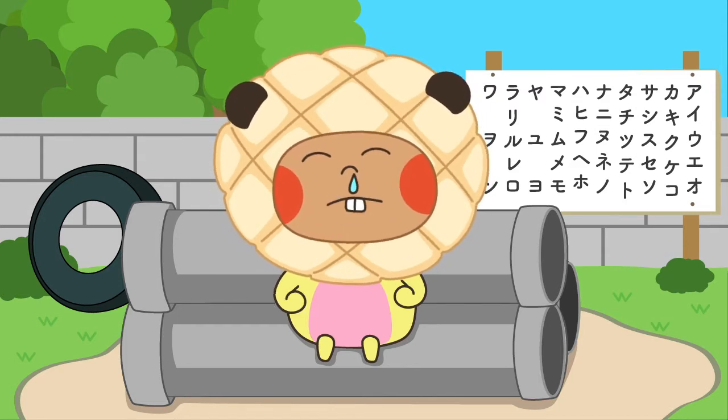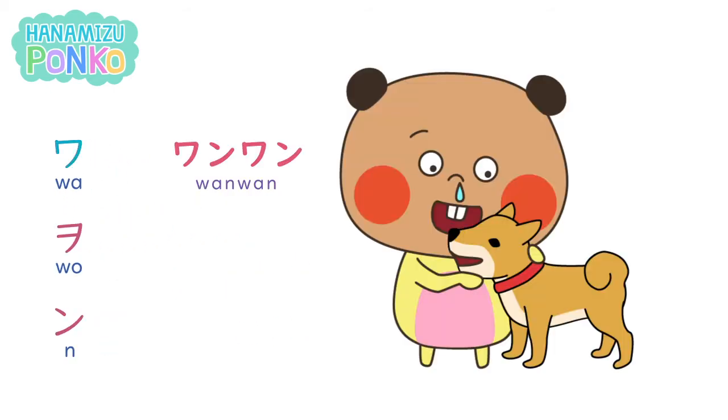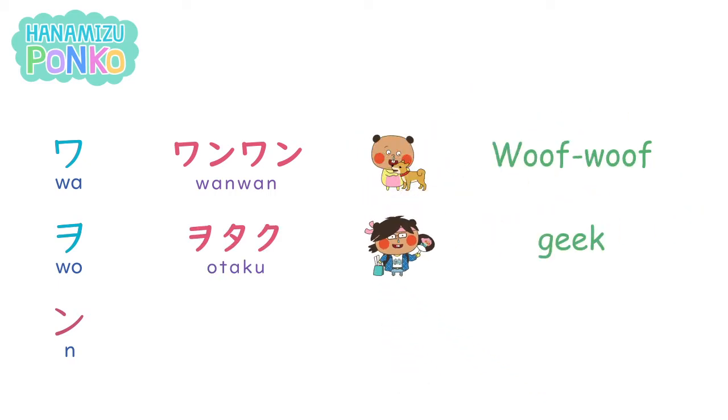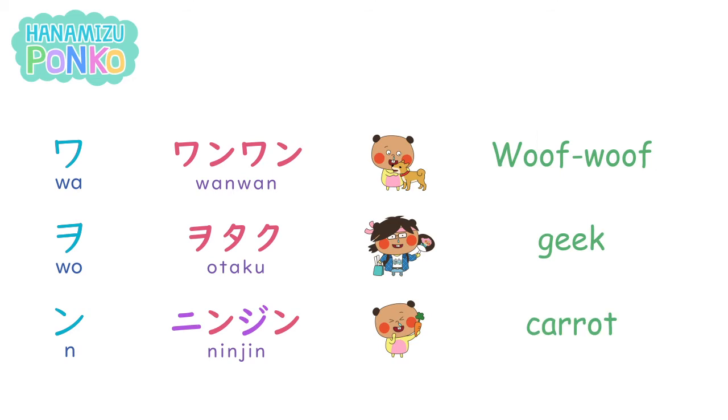Okay, today's katakana is wa, o, wa, wan wan, woof woof, o, otaku, geek, ninjin, carrot.